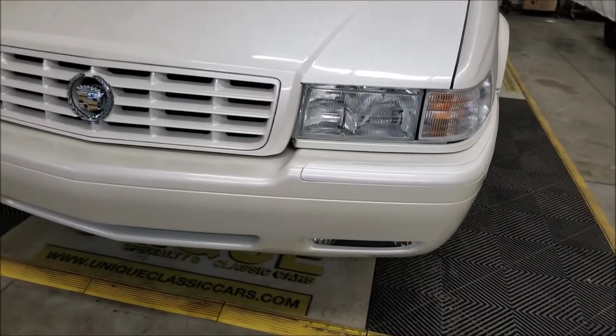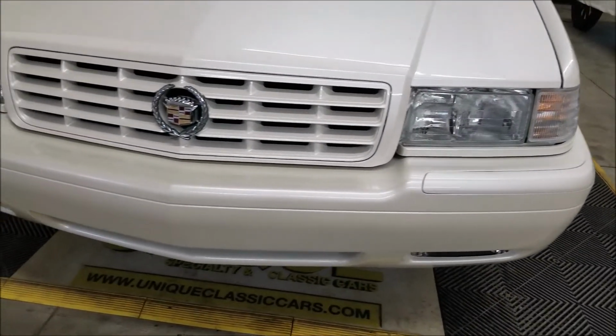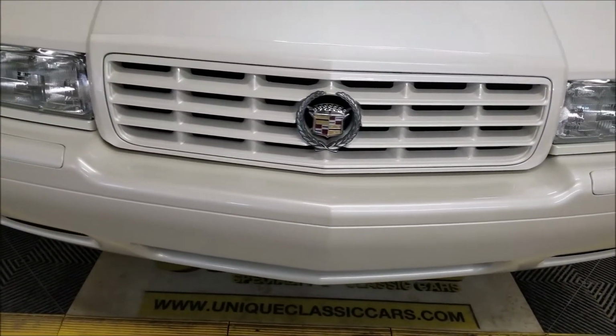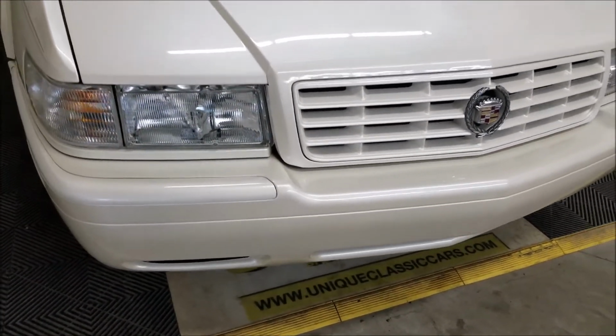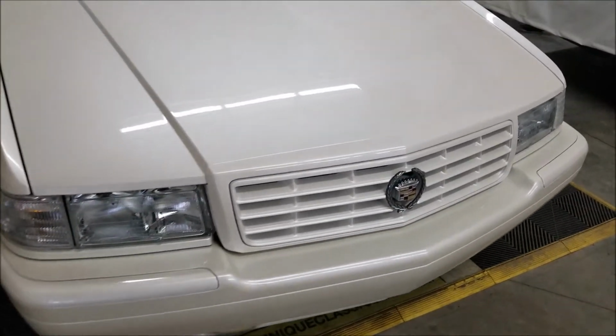Just take a look at this front fascia, where you typically start to see rock chips, maybe a little road rash, you might say, but just absolutely clean as a whistle.